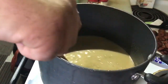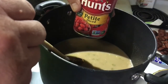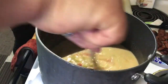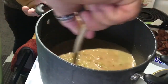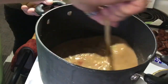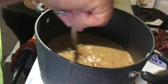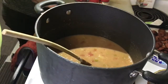Now we're going to add a 14.5 ounce can of diced tomatoes. Give them a stir. Smells pretty good. Yeah, it does. And then what we're going to do, oh, by the way, our 5th ingredient was a teaspoon of salt. By the way, forgot to tell you.